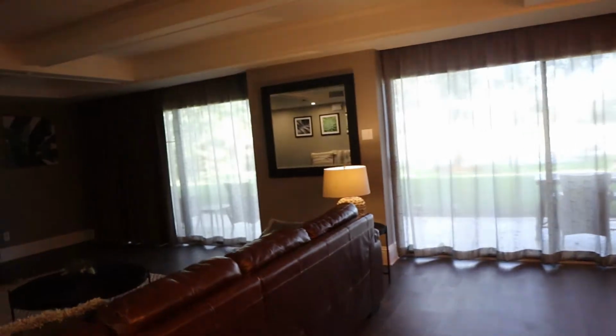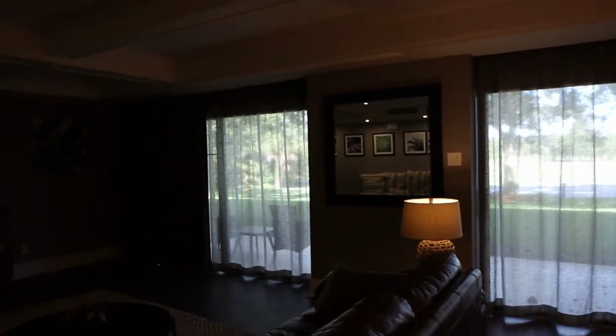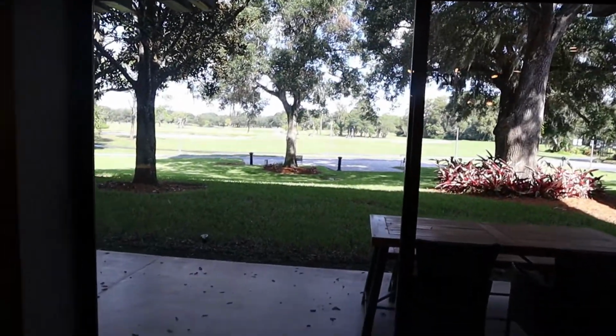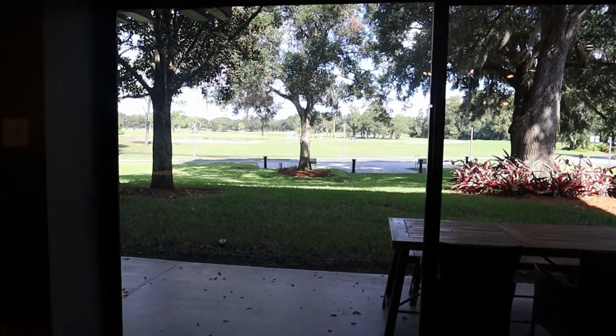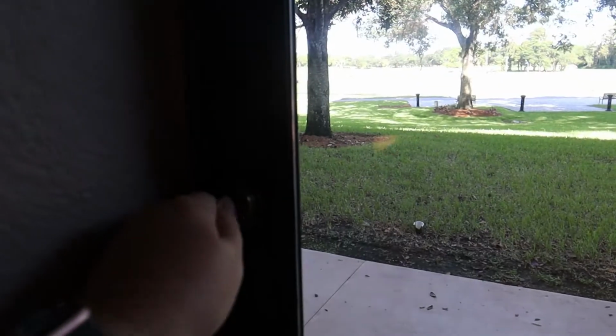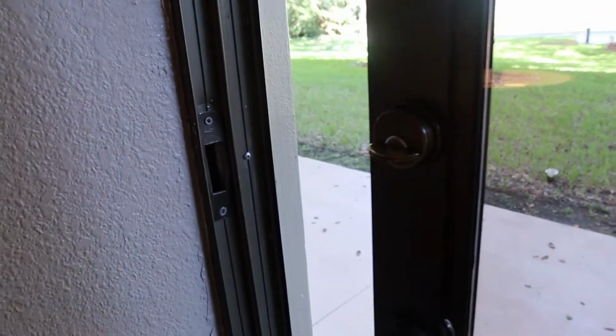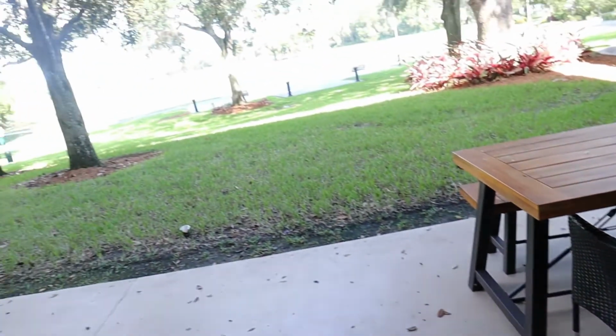So out in the main area, we have all of these windows. There's sliding doors as well. I don't think that it opens over here. I see a bar over here again, but right here, we should be able to go outside. So check this out. This is a beautiful view. You got the golf course behind you. Gorgeous. Oh, I just locked it. Beautiful.